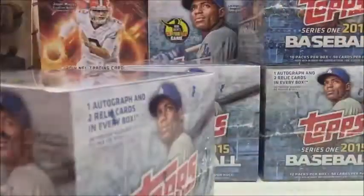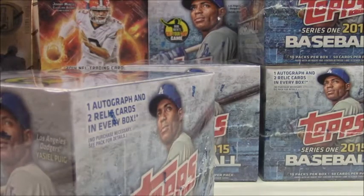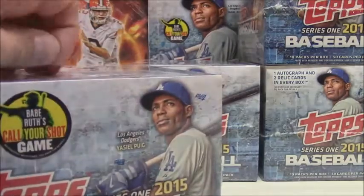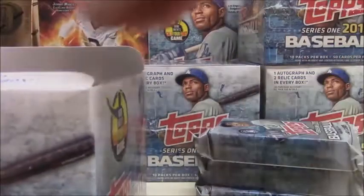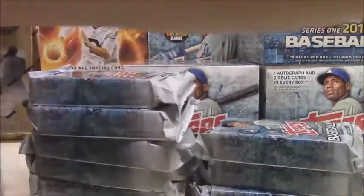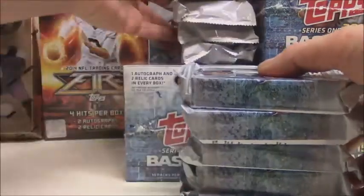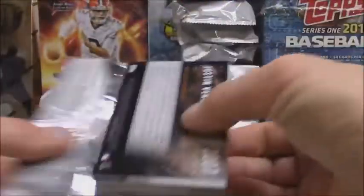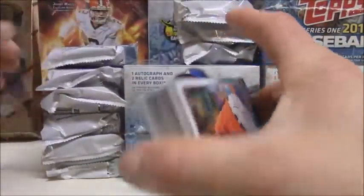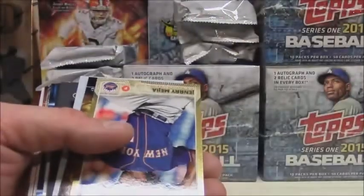Here we go with box number three. Those Gallery of Greats are nice. I'm over the Highlight of the Year cards already. Only two boxes in and I've already had enough of those Highlight of the Year cards. I don't think that's a good thing. I think I see a different Highlight of the Year. Maybe there's more to it than I thought. First two boxes sucked.